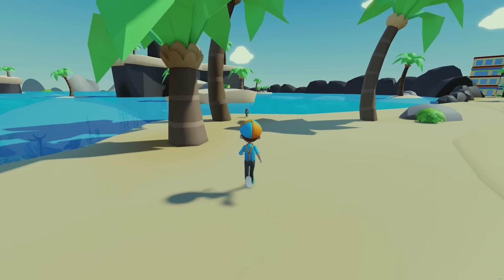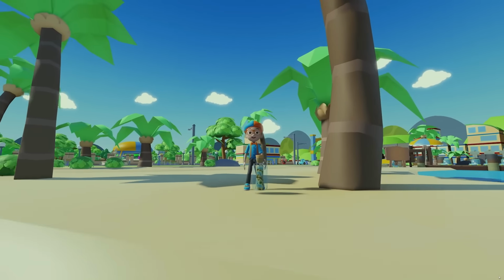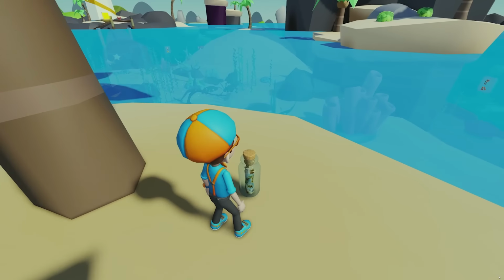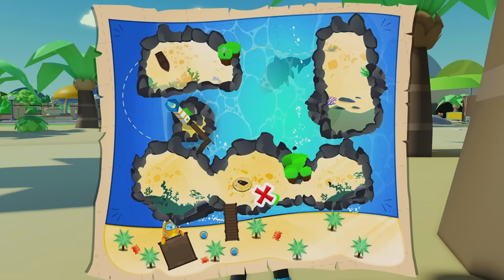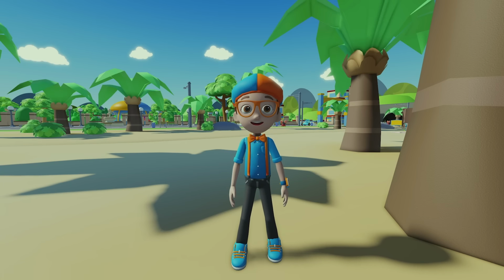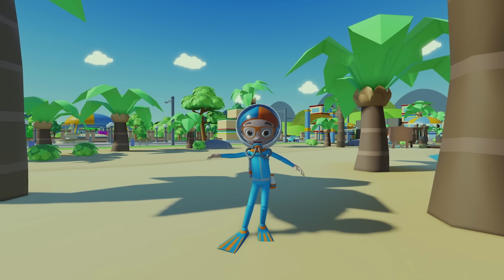I'm so excited. I wonder what's inside. Let's take a look. Whoa! It's a treasure map! And it looks like the treasure's on the southern ridge. X marks the spot, matey. Yarr! All right, I'm gonna need a scuba suit. Yeah! Now I'm ready for adventure!